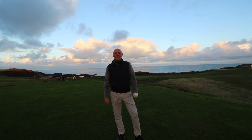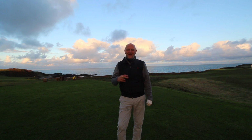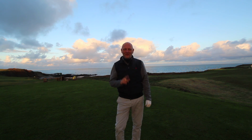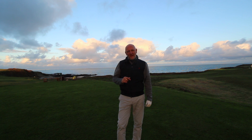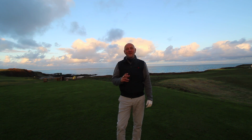Okay, so not sure if any of you would have guessed this one, but I'm at Nefyn Golf Club. This is the backdrop. I'm on the ninth tee, that's adjacent to the first green. I've just played the first hole. I want to bring you here because quite simply, it's absolutely stunning to look at. I've been waiting for a nice day and this looks like it's going to be an absolute stunner.